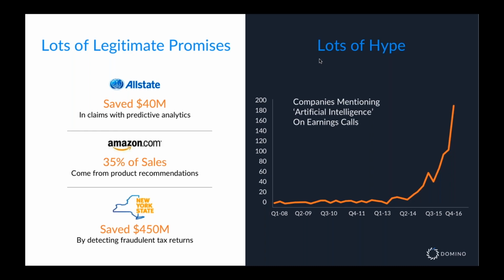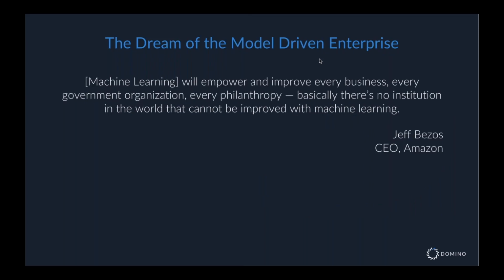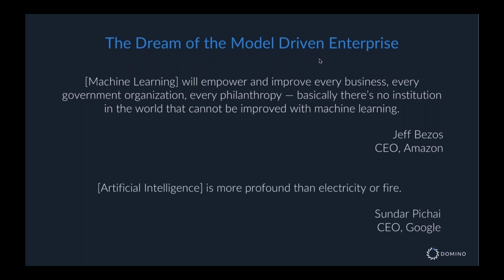In fact, I'll share a few different quotes on that. I like this one from Jeff Bezos. Machine learning will empower and improve every business, every government organization, every philanthropy. There's no institution in the world that cannot be improved with machine learning. I mean, that's sort of amazing to think about in terms of what people are looking at machine learning to do in terms of augmenting human capabilities for decision-making and functions. Another quote that I love is from Google. Artificial intelligence is more profound than electricity or fire.